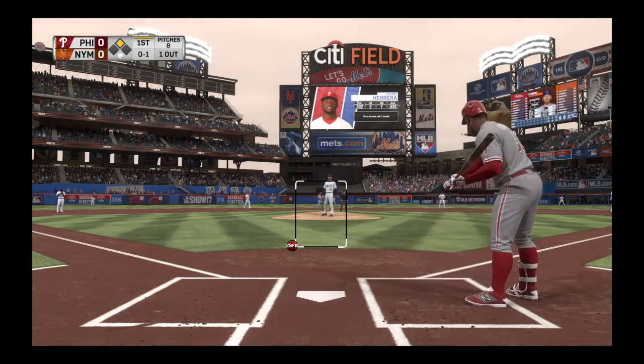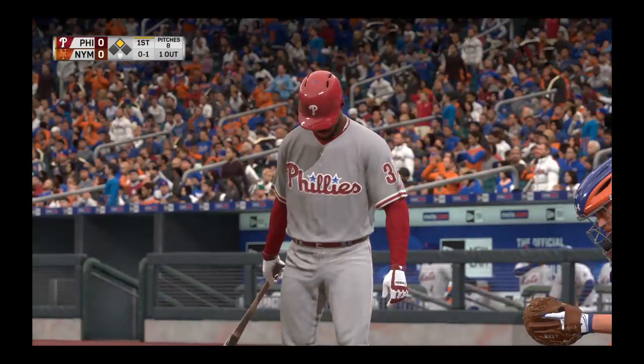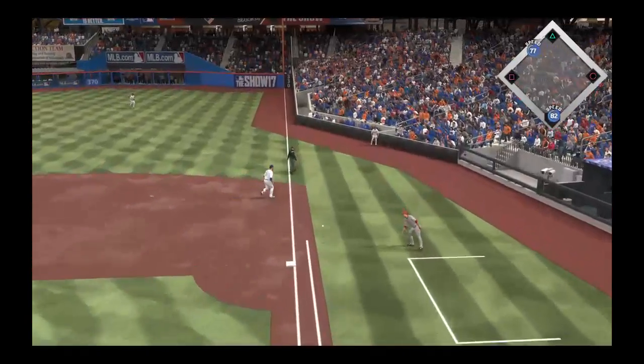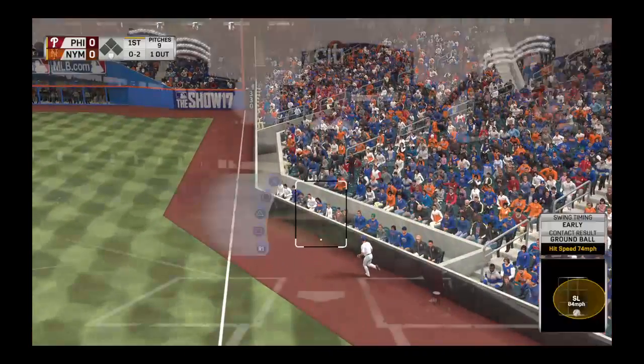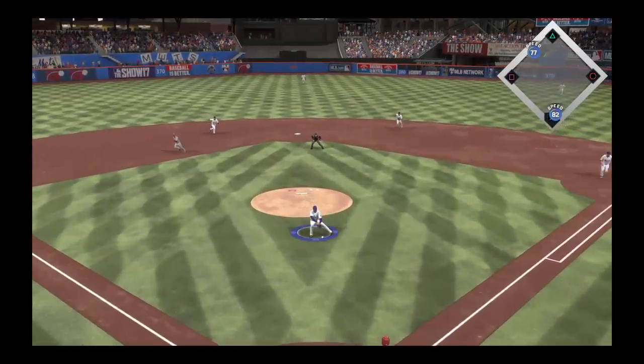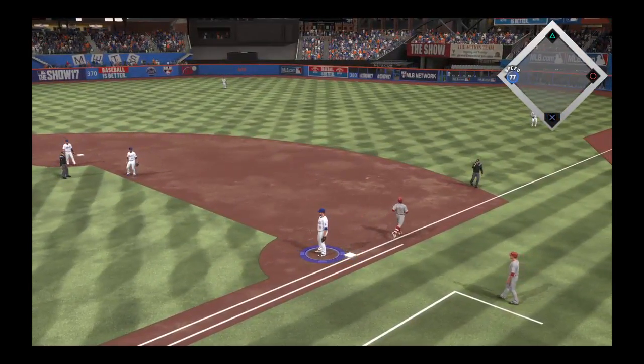Odubel Herrera is in with 1 away now as he swings and misses here at strike 1. Ready with the 0-1. Down the first baseline, but that'll get foul. It's 0-2 now. Runner at second here with 1 man out. Slow roller back to the mound. Throw gets him, 2 down.